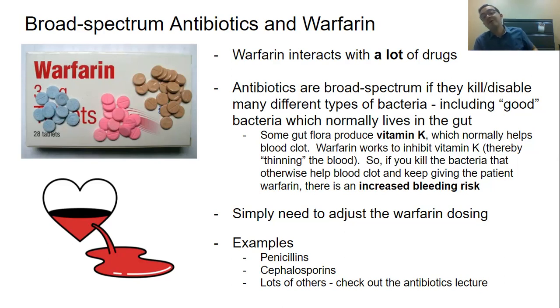Now, this can be resolved by simply adjusting the warfarin dosing, and that's done very, very often in an inpatient setting. But if you have a person who is put on a broad spectrum antibiotic, maybe at an urgent care clinic or something, and their doctor doesn't know about this, they would be at a significant bleeding risk if they're taking these. And these are quite common antibiotics.